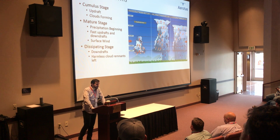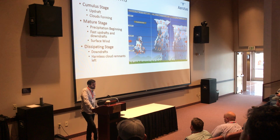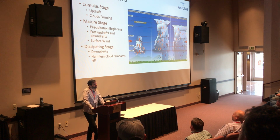It is characterized by extremely fast updrafts and downdrafts and can cause significant surface wind. And then the dissipating stage, where it is mostly downdrafts and only harmless cloud remnants are left. So those are your three basic stages of thunderstorms.